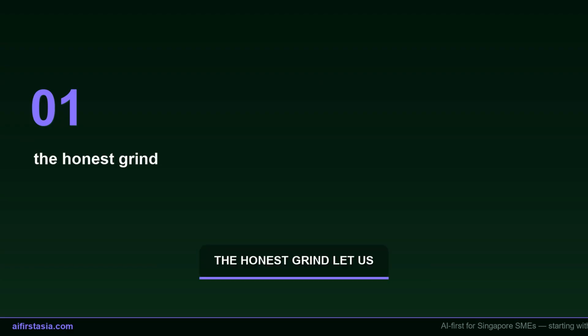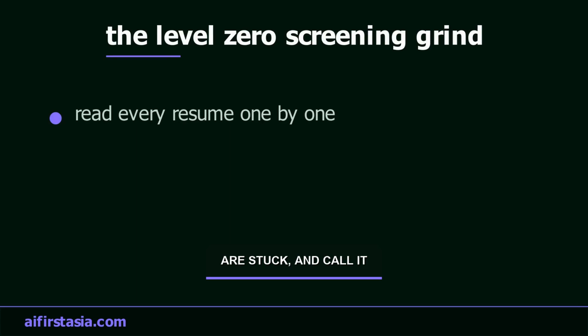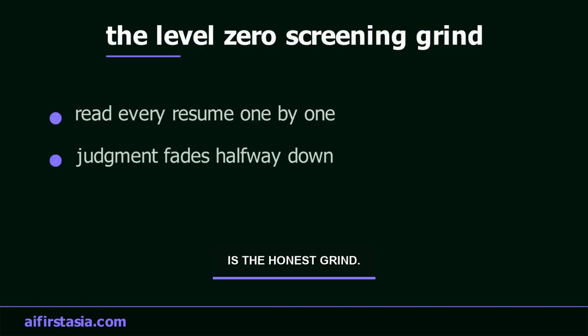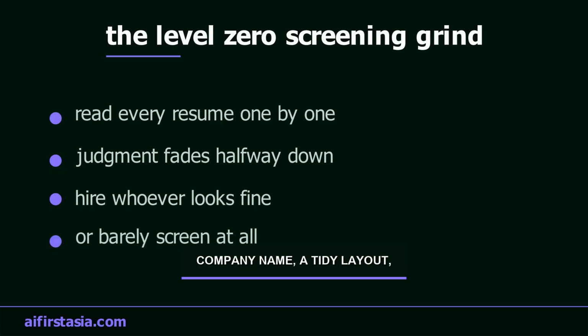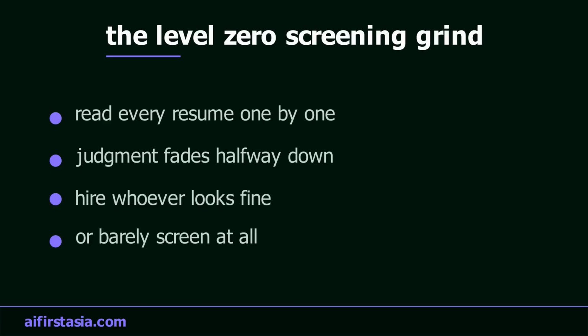The honest grind. Let us start with where most owners are stuck, and call it level 0. Level 0 screening comes in two flavors, and both are bad. The first is the honest grind. You open every resume one by one, and somewhere around the 20th CV, your attention fades and you stop reading properly. You start pattern matching on surface things instead, a familiar company name, a tidy layout, a gap in the dates. Hours vanish, and your judgment gets worse as you go, not better.